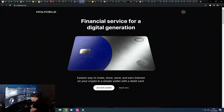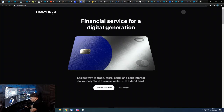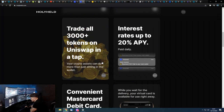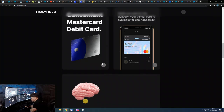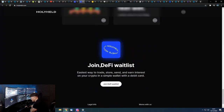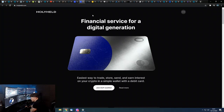Yeah, really like this token. If we go to their main site, as you can see, finance service for the digital generation. You can see a lot of scam projects potentially have cards and things like this, but these guys basically know what they're doing. They're going to have a yield treasury as well that you can get access to if you have the tokens, multipliers for having LP, etc. I really like this.